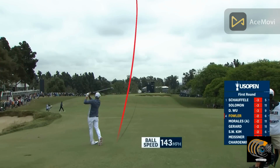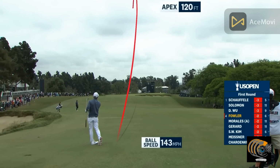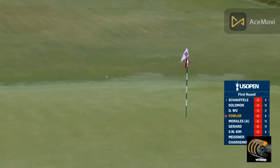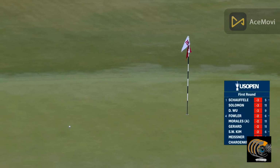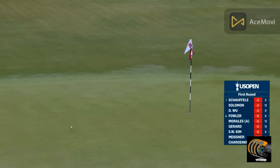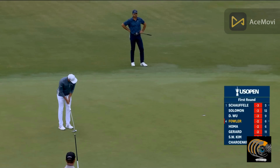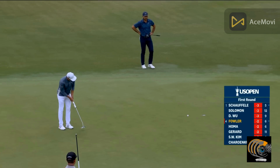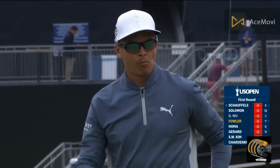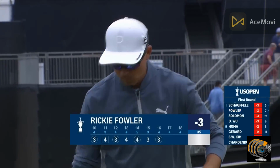Fowler from the middle of the fairway. A fixture at the major championships for so long, but struggled for a couple of years. What a great shot that is. Back in the top 50 in the official world golf ranking, so he gets here after a 2-year absence. Yeah, there it is, too. So he joins that party at 3 under.